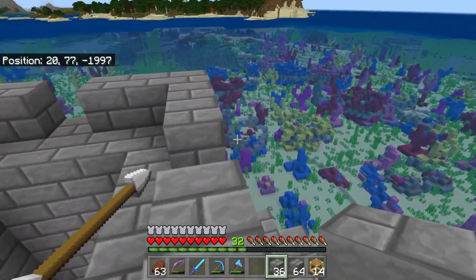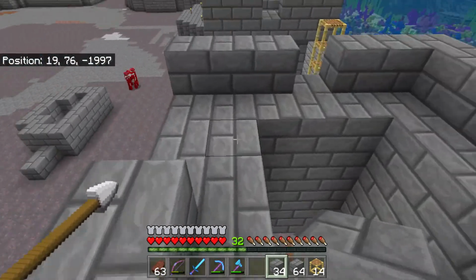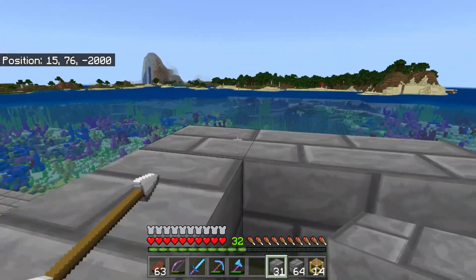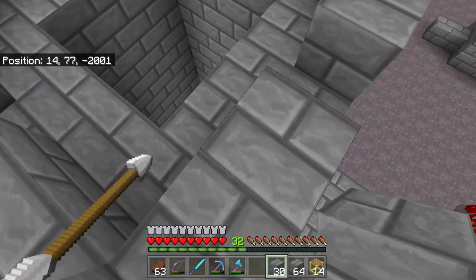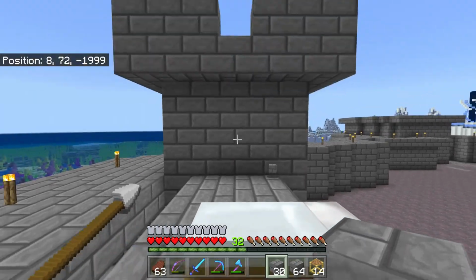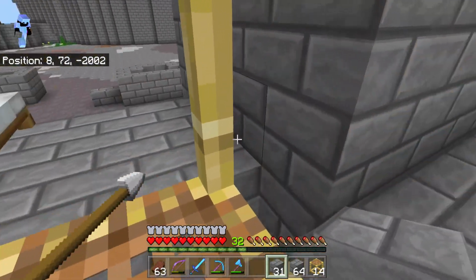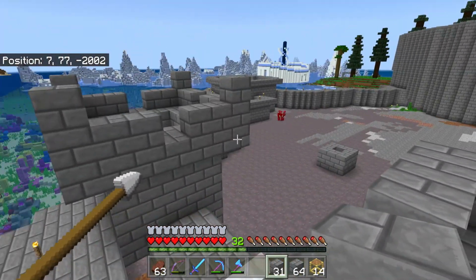I don't know if we should add anything else extra to it. Maybe like corner one more height. Let's see what that looks like. Yeah, okay, I think we will do that. Corners one more height. One more high on the blocks.